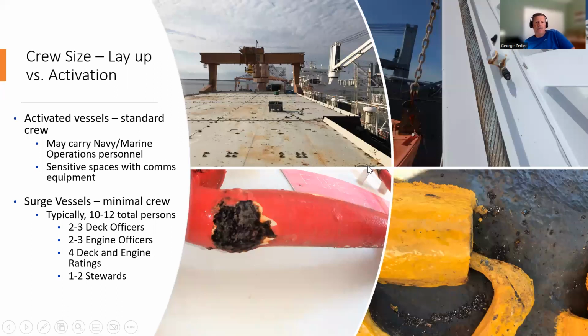During activation, these boats were going to have standard crew as far as the civilian crew, but they also will carry Navy or Marine operations personnel. You can think logistics support personnel. You'll have security teams on board, possibly with weapons, and then other forward operating personnel to assist with setting up forward bases and things like that, and organizing the discharge zones. So that creates a little bit of a headache because, again, these ships now have all sorts of new accommodation spaces for as many as 50 to 100 Navy crew.